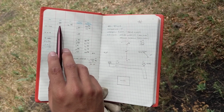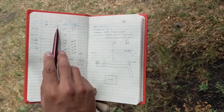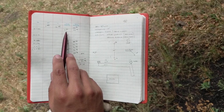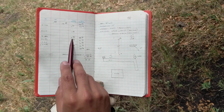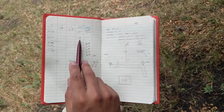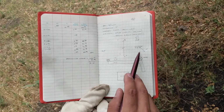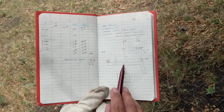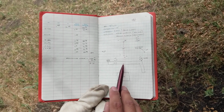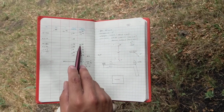Shoot your benchmark, 165. You always start your benchmark at 100. 100 plus 165 is 10165. That's my HI. Every shot thereafter, you skip a line, is a foresight. And every time you get a shot from your rod, you take 10165 minus 389 to get your planned elevations. 10165 minus 792 is 9373. So relative to this benchmark, this point 0+60, which I haven't labeled, is at 93.73. So it's about 6.3 feet lower than the benchmark. So that's how you get all your foresights.